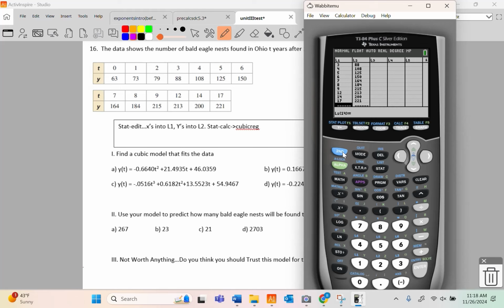All right, that looks good. Once you get everything typed in, second quit, stat, calc, and it says cubic. Look, it says cubic right there. That's choice 6. Looking for cubic regression. Enter. Done. See that negative 0.0516 right there, choice C.